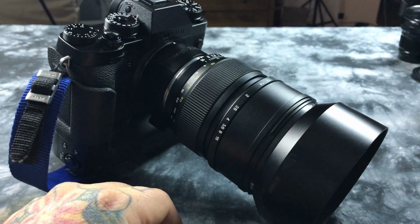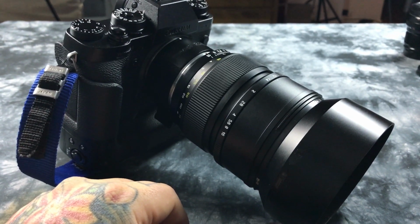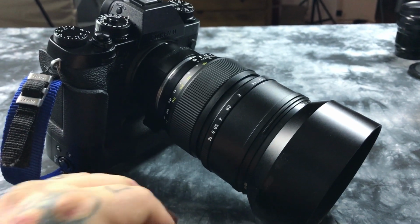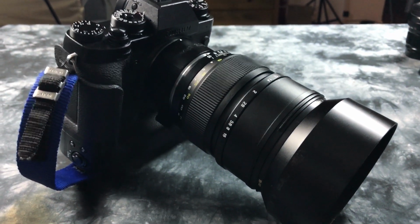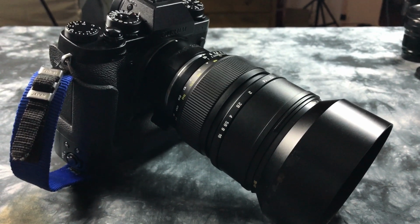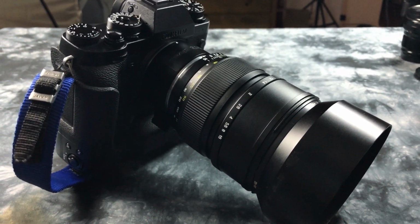This lens on the Fujifilm X-T2 is incredible. It's also incredible on the GFX. It does have some vignetting, but if I stick it in a different aspect ratio, where I still get 45 megapixels instead of 51, so what? Awesome. I mean, we're talking about a GFX lens. It's an 85mm f1.2. Insane shallow depth of field. Focus peaking? Not a problem.